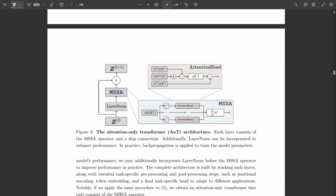Which strongly suggests that, at least in this denoising focus framework, the MLP layers might be, well, maybe redundant. Or perhaps their role is much more specific, maybe more about fine-tuning for particular downstream tasks rather than core representation learning or generalization. That fundamentally challenges the standard wisdom about transformer design. It certainly complicates the picture and suggests the interplay between attention and MLPs might be more nuanced than we thought. Maybe attention is doing more of the heavy lifting in representation learning than previously credited, especially when viewed as this denoising process.